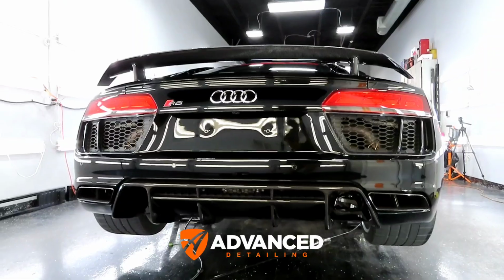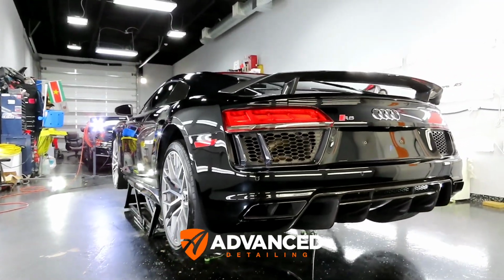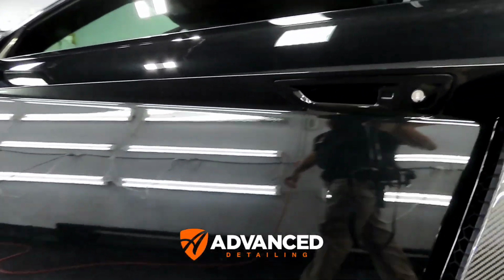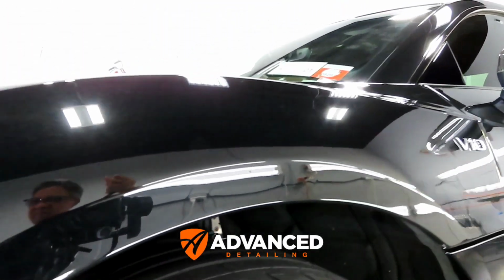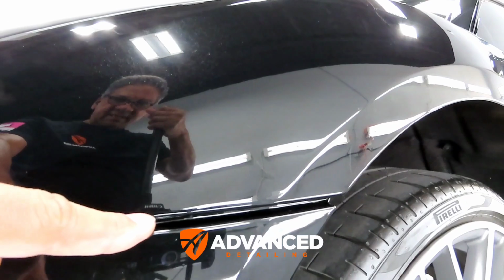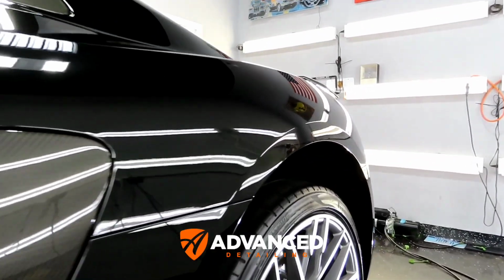So after the paint correction was done, full body Xpel PPF was reapplied and then ceramic coated with Ceramic Pro 5-year package, 2-layer coating, and the windshield was done as well. Now, the way the car came in, the old PPF, many have done most of the edges were all exposed. I mean, the film would end far from the edge, where we wrap it all the way around. It's in the little details that you see the difference.